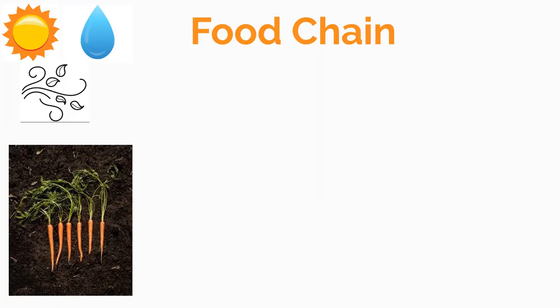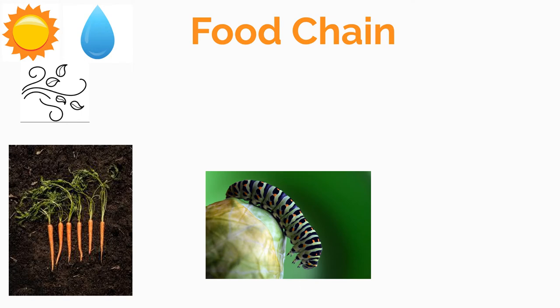We're going to use arrows to show where the energy is moving as we draw our food chain. So once your plant gets eaten by the herbivore, where does the energy from the plant go? Does it just disappear? No, it goes into the herbivore. So go ahead and draw an arrow from your plant to your herbivore. I chose to use a carrot as my plant. So as my herbivore, the caterpillar, munches on the carrot, the energy from the carrot goes into the caterpillar. So I'm going to add an arrow going from my carrot plant to my caterpillar.